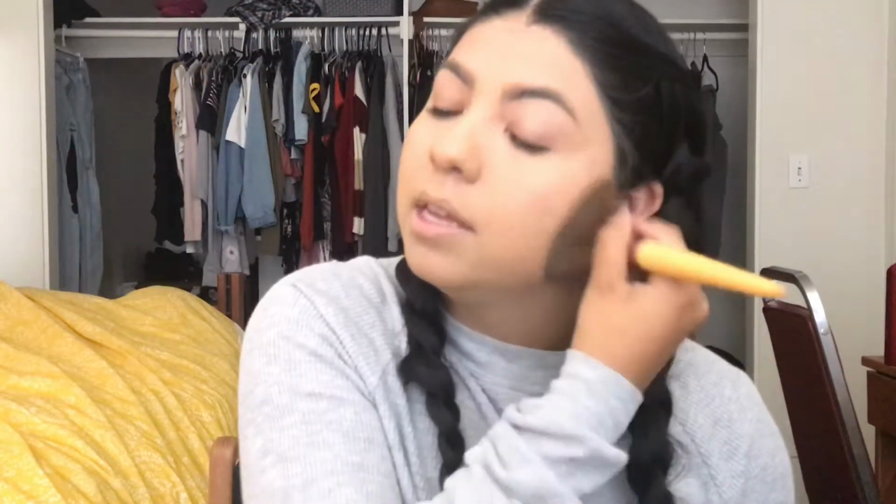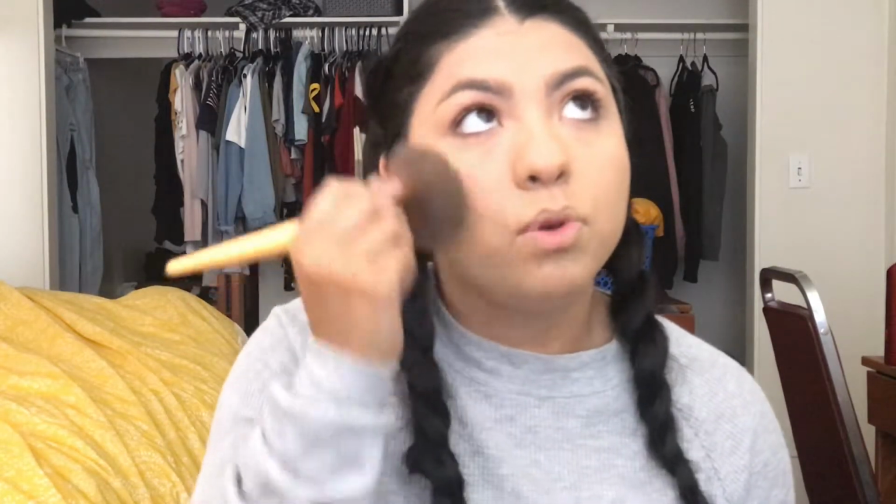So I'm just using a regular face powder to set all my makeup because we need to be matte. We are an oily girl and we just need to look matte as hell, so we're just setting everything very nicely, getting that smooth skin finish. Wow, I'm really liking my skin. Wow, my skin's looking great.